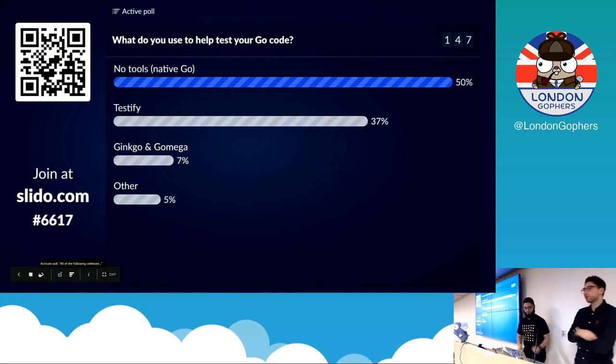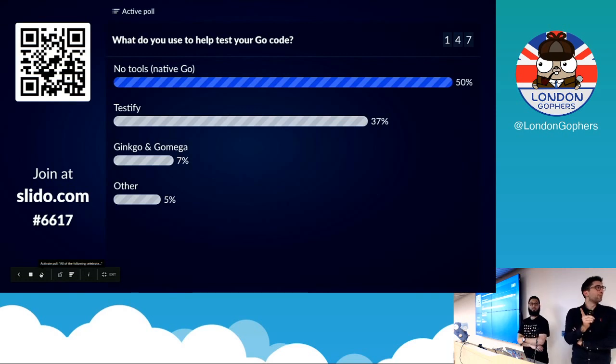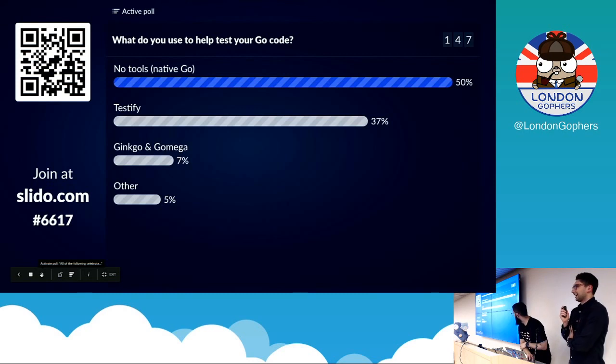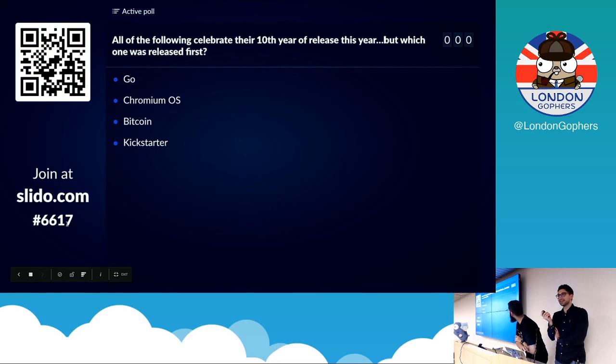Okay, we have just one more question for you guys. We just have one more question, and this is much more of a fun one. It's not competitive. Well, it is competitive. So obviously, Go's birthday is this year. But what else celebrates its 10th? All of these celebrate their 10th year of release this year.